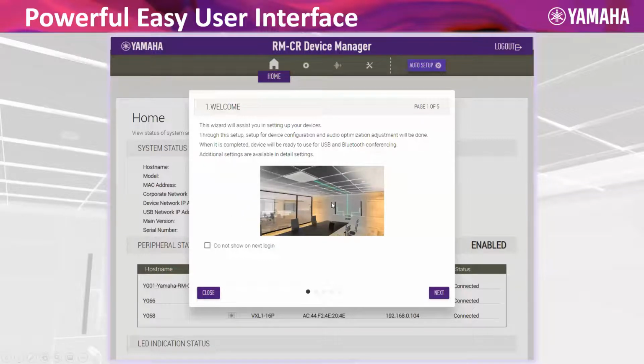If I close this box, I can easily open it again by just clicking this auto setup button. So if anything changes in this environment, I can log in remotely and run this 2-minute audio tuning process anytime I like. You'll notice in the background that it's actually discovered the devices. But this is the welcome screen that comes up when you are finished plugging everything in and are ready to have a meeting in 5 minutes.